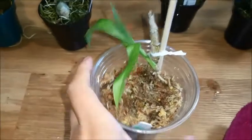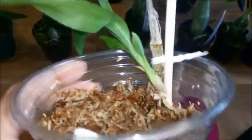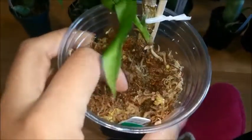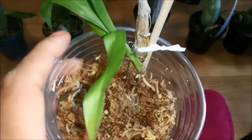So yeah, here it is. I still water it the normal way. It's not rotting or anything. It's the same as the other ones I got from Rare Earth Orchids.